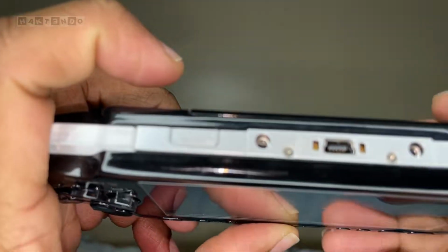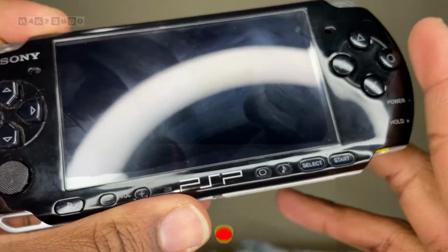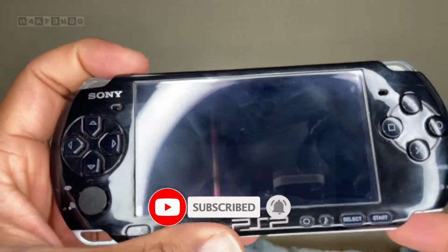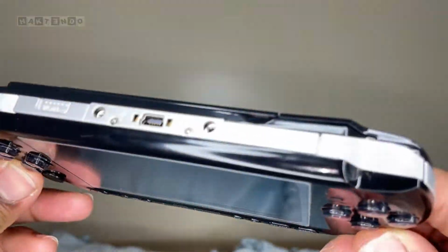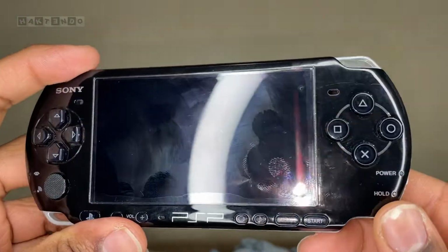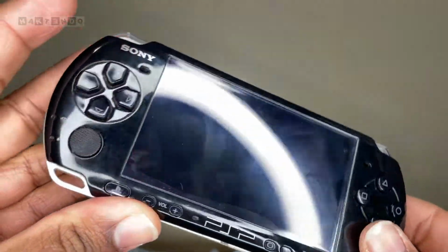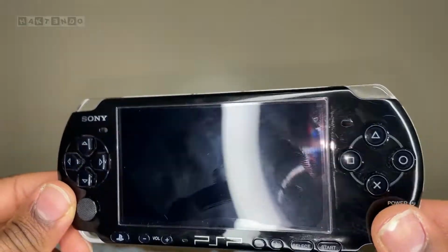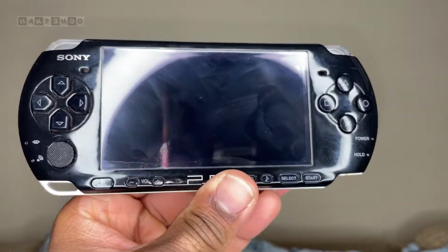Wireless. Yes, it has built-in Wi-Fi. It's an old standard Wi-Fi. Most Wi-Fi today won't work with this thing, but I don't really see the point of even trying to go online with this because most of the servers are down or discontinued. I don't even remember the last time I went online on this PSP, because there's no point.